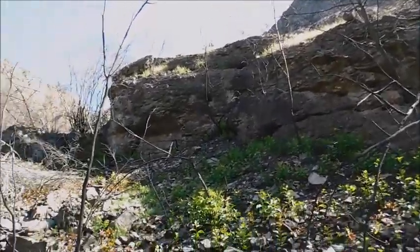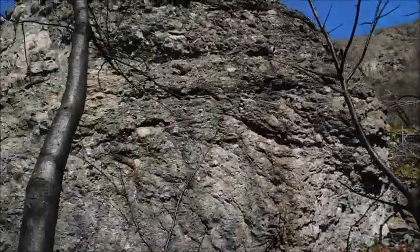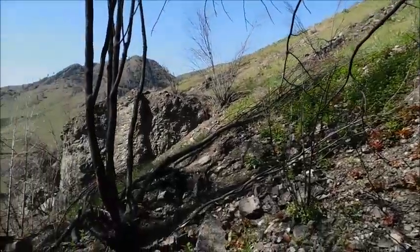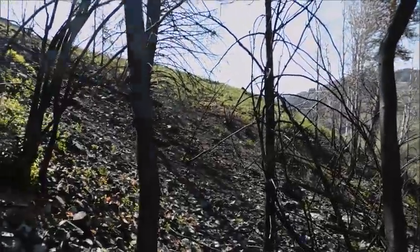I'm not sure what this elevation is, but I'm going to call it the 420 meters above sea level that I was looking for this hike. Because it's there.